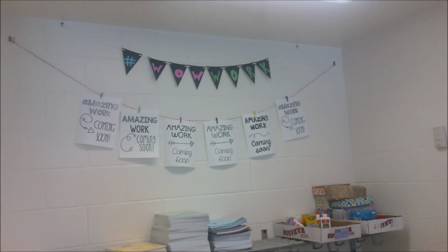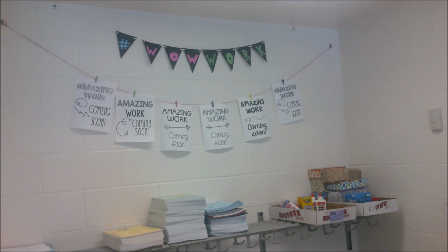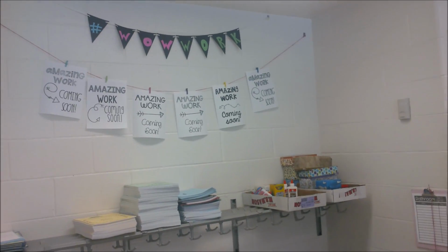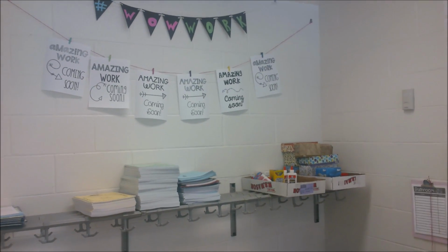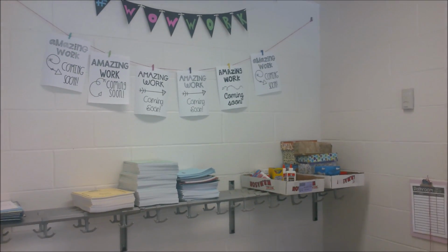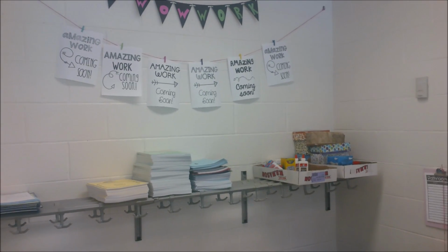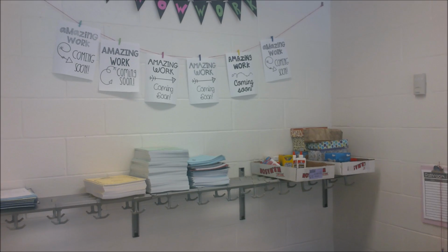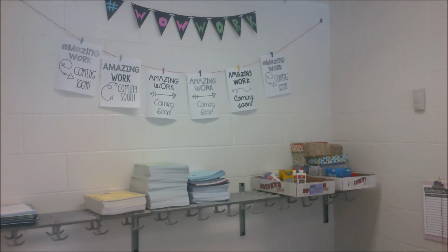I love this. I got the wow work, the hashtag wow work, from Instagram, and one of my colleagues in the school is also doing it too. So I had these extra banners, I had the chalk markers, I just put it up, and then the amazing work coming soon, I got that from Teachers Pay Teachers from Teaching in Heels. So go check that out, and then yeah, there it is.